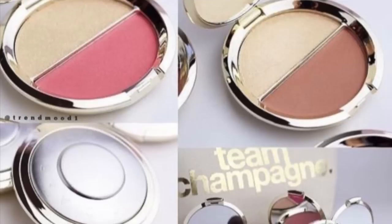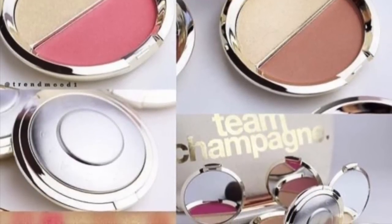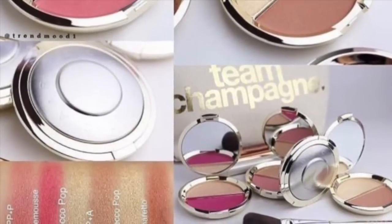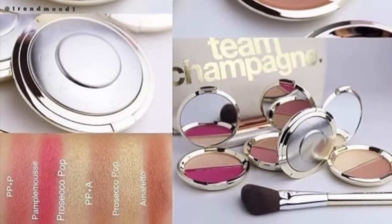And keep in mind that there is still so much more to get to, but for me, I was very turned off of Becca after the whole Jaclyn Hill eyeshadow palette scandal, even though I do like some of their products. But after putting all of this together, I don't like the fact that they think that they can pull this shit off. But please let me know your thoughts below.